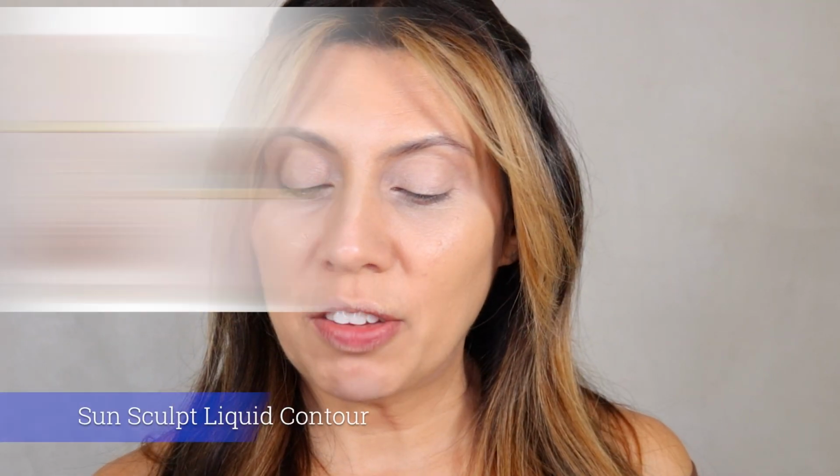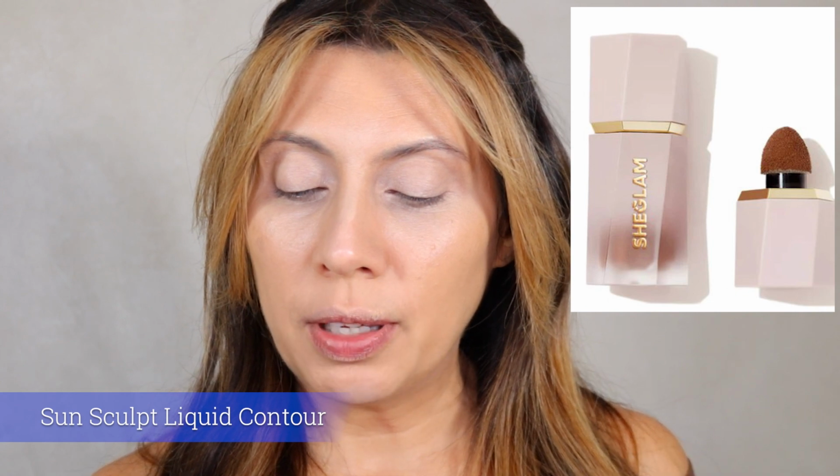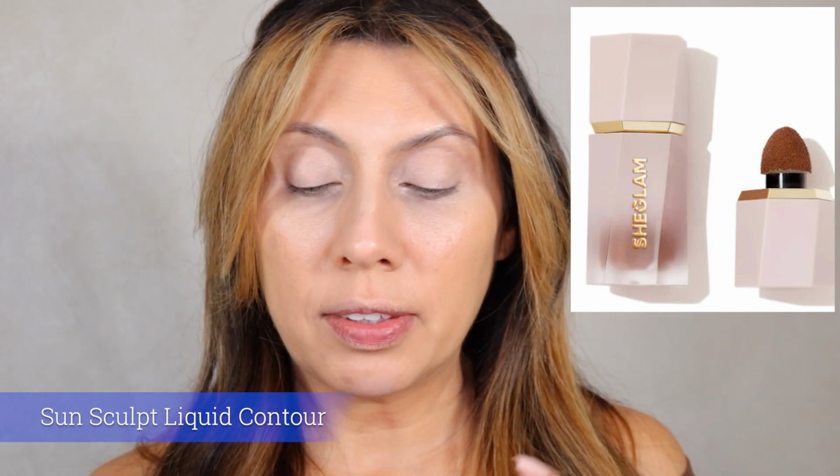So let's do that. And one of the products that I most wanted to try is this one, the Sheglam Sun Sculpt Liquid Contour. And this is in the shade Warm Honey. Look at this cuteness. Looks so high-end. Look at this. This retails for $4.99 and it is available in 7 shades. So let's try this baby out.